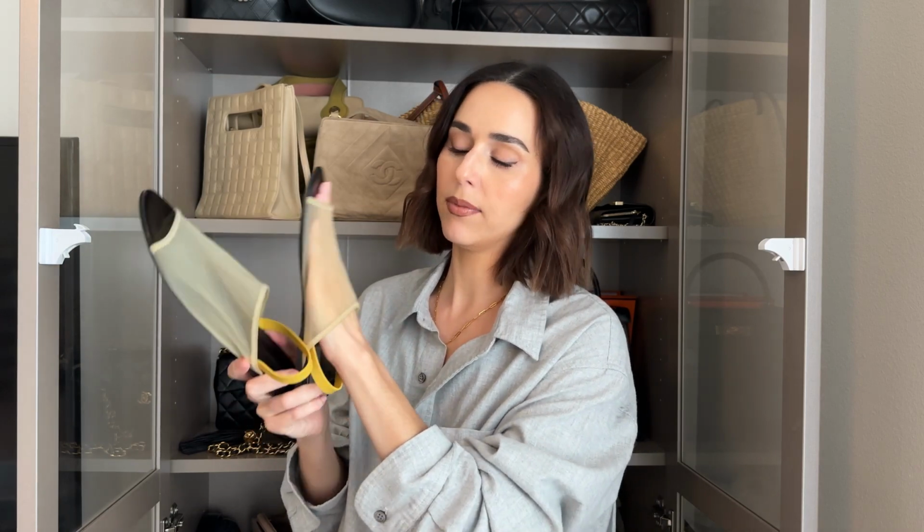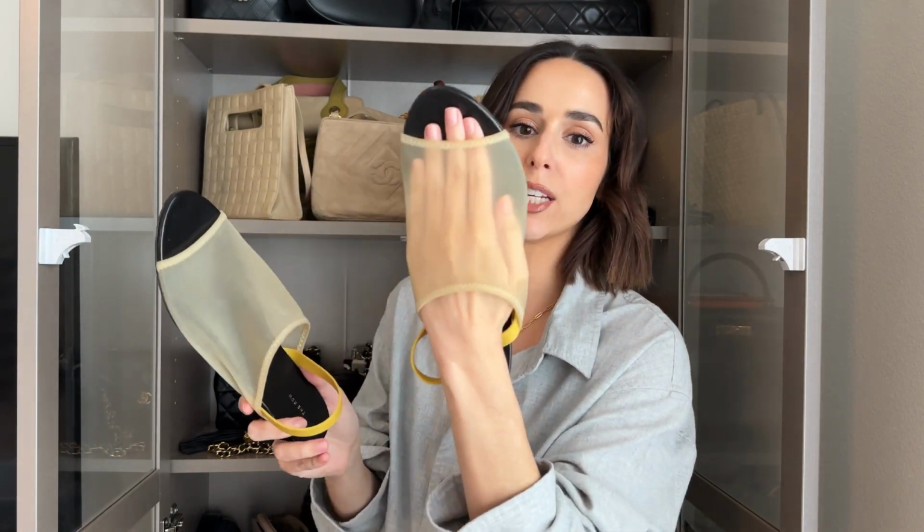So I find they run true to size. I took a 37. I'm normally a US 7, a small US 7, narrow foot, and the 37 fits me perfectly. Maybe if you have a wide foot, because they are fitted and they have only a little bit of stretch, consider sizing up half a size. But yeah, I love them so much.